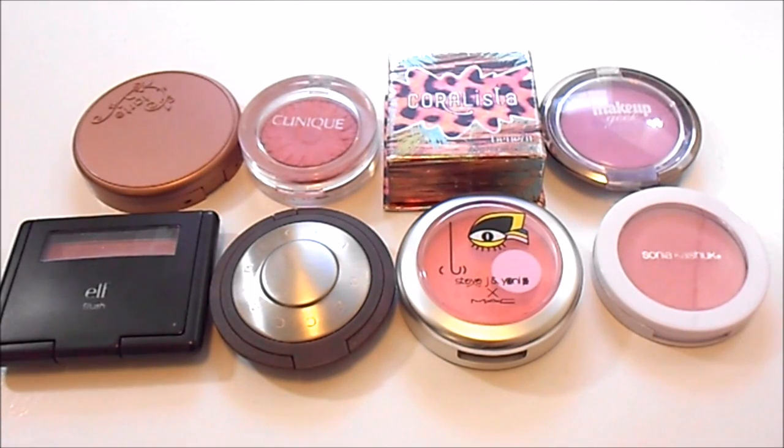For powder blush, I currently have 35 individuals and 3 in palettes. At my last update, I had 37 individuals and 3 in palettes, so I have definitely improved in this category, which is very exciting. I did end up decluttering quite a few blushes. Since my last update, I have gotten 2 new blushes, so I thought I would share them with you.